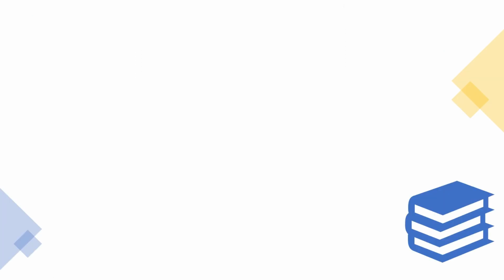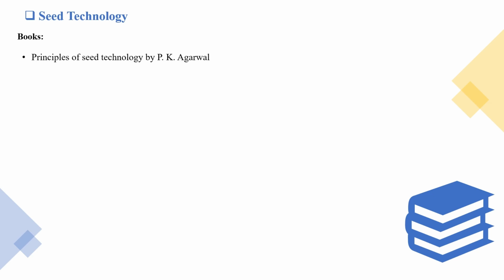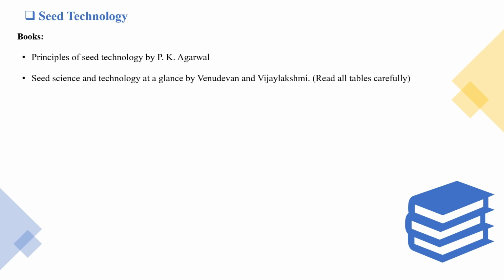Now for seed technology, I referred to Principles of Seed Technology by P.K. Agrawal and also Seed Science and Technology at a Glance by Venudevan and Vijayalakshmi. For seed technology, I would suggest no need to widen your sources, read limited, but revise more because more factual questions are asked like history, acts, bills, isolation distance, germination percentage, moisture content percentage, like that. And you can also follow the Indian Minimum Seed Certification Standards PDF for all these tables.